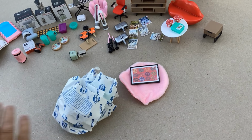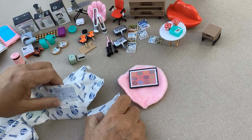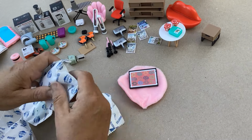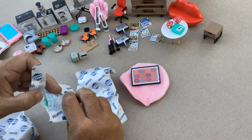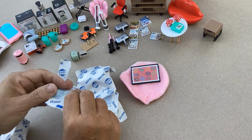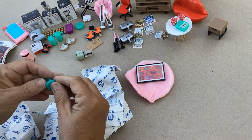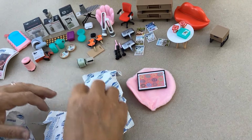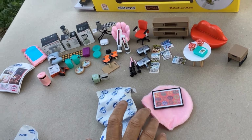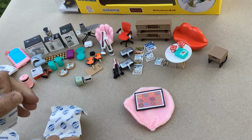Just discarding the garbage, and let's see. So I like to open them, usually the smallest one to the largest one. And what is this small item? Oh, and that's my second Tupperware container. Those are actually really well done. I have made those Tupperware containers using trash plastic.